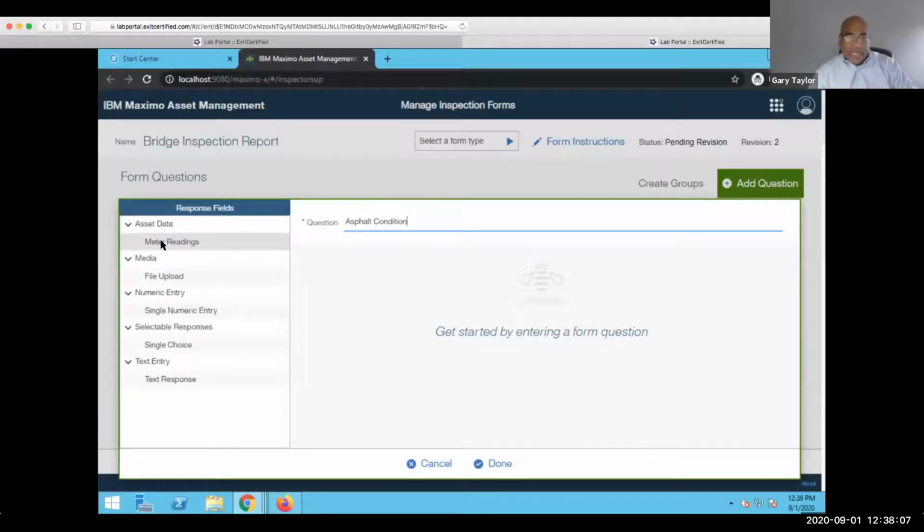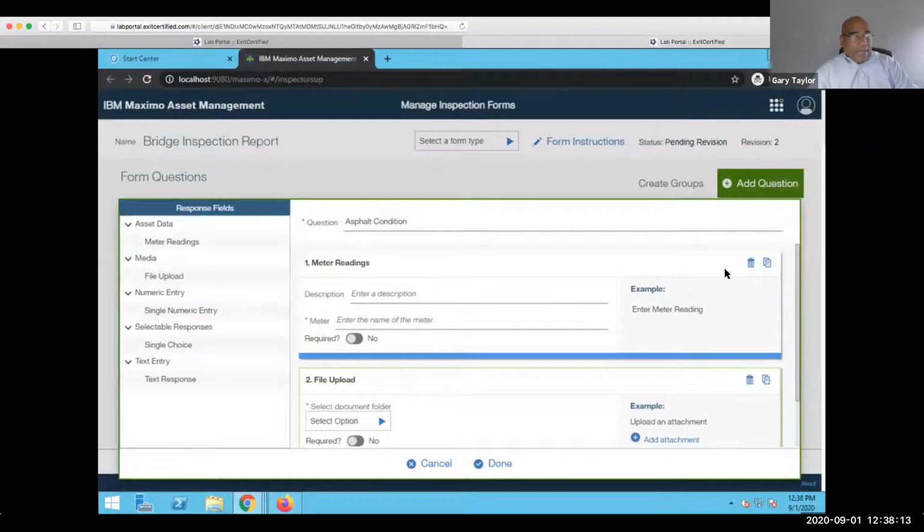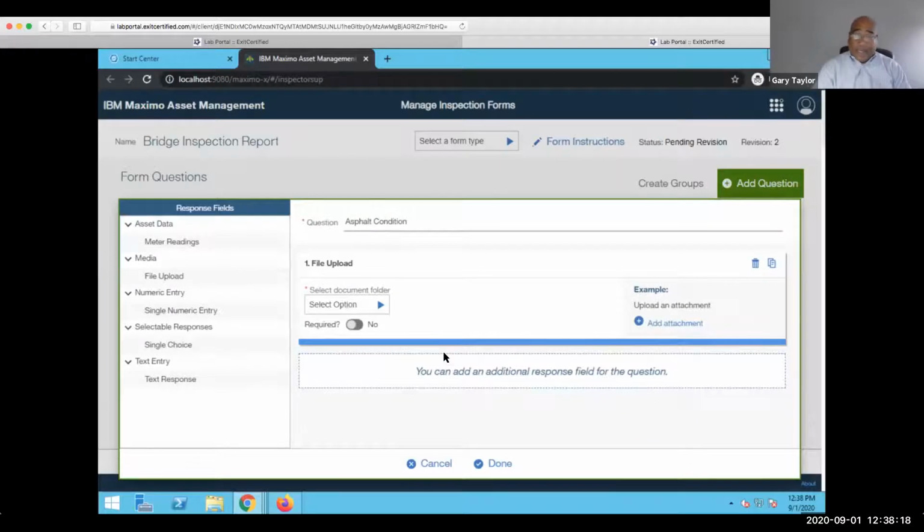This could use a meter, for example. I could have it be with a file upload. I could add both of those here. File uploads are great because I could actually have an attachment. I can take a picture with my phone's camera and view directly what the condition of that bridge is. Then we would be able to take a step back, not have to describe it with words, and simply preserve a record of that condition, good, bad, or ugly. We'd be able to do that with the mobile device and share that information there as well.